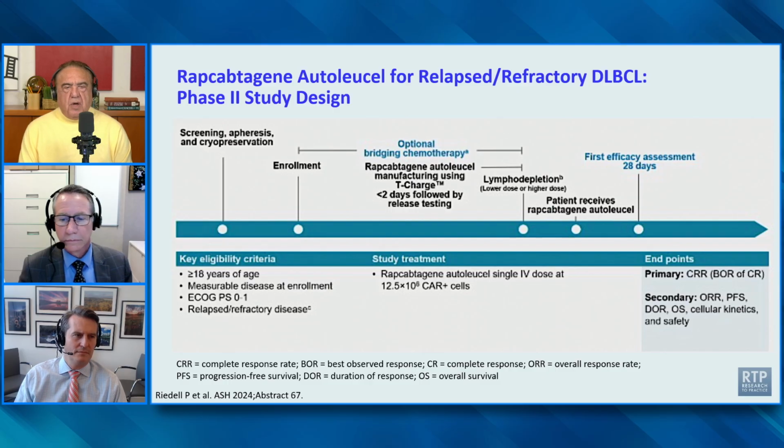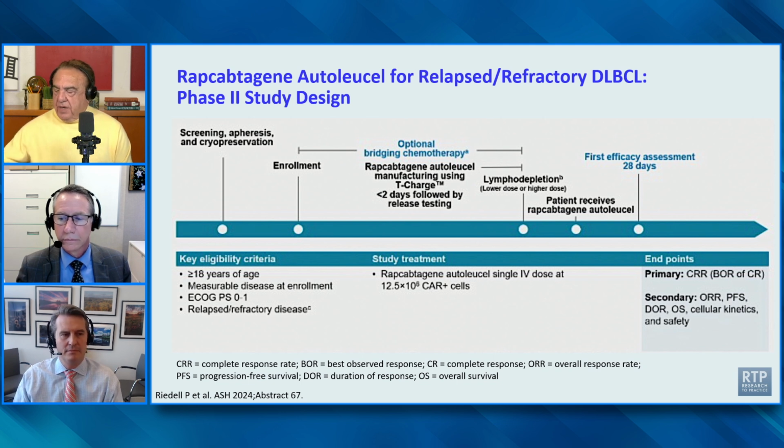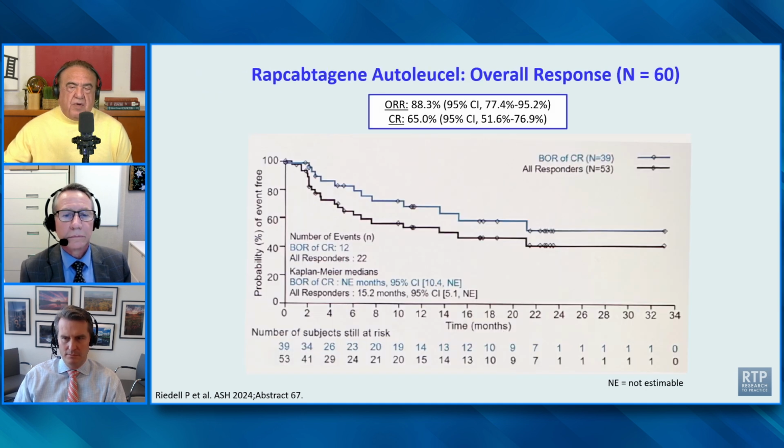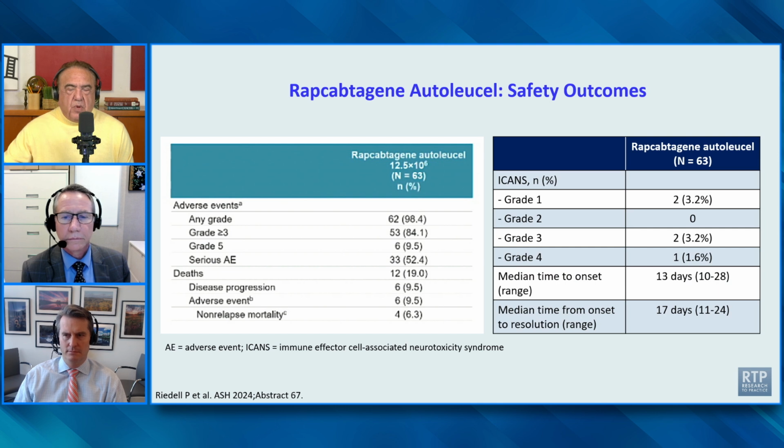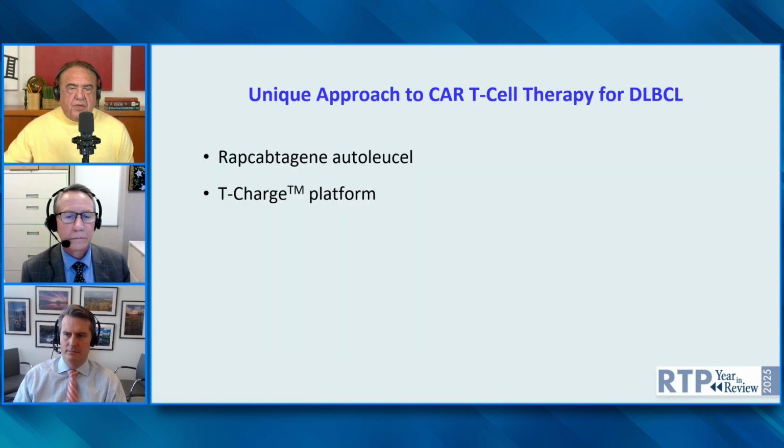So there wasn't a whole lot new, at least at ASH in CAR-T, Steve. But one thing that was interesting is a new unapproved CAR-T product, rapcabtagene autoleucel, that was presented at ASH. And the thing that was really interesting there is that apparently this is prepared in 2 days. So I'm just kind of curious, Steve, and this is just a phase 2 study, 88% response rate, very encouraging, typical profiles in terms of ICANS and CRS from what I can see. I guess this platform, I don't know how they do it, this 2-day T-charge platform.